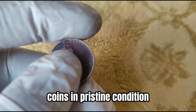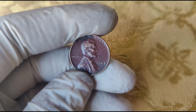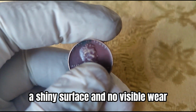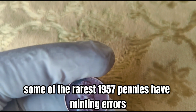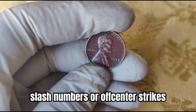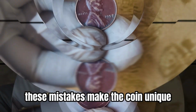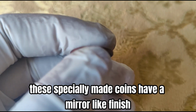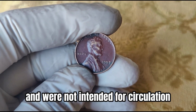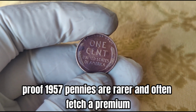Coins in pristine condition, known as mint state (MS), are highly sought after. Look for pennies with sharp details, a shiny surface, and no visible wear. Some of the rarest 1957 pennies have minting errors, like double die obverse, doubled letters/numbers, or off-center strikes. These mistakes make the coin unique and incredibly valuable. Proof coins are specially made with a mirror-like finish and were not intended for circulation. Proof 1957 pennies are rarer and often fetch a premium.